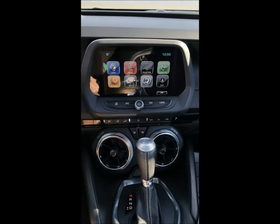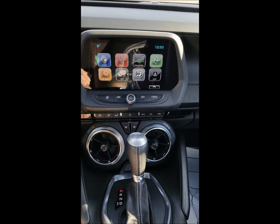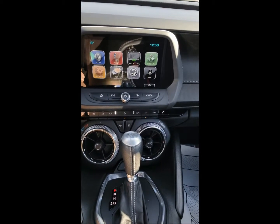Today we are sitting in the seat of a 2017 Chevrolet Camaro SS convertible, and we're going to talk about all the goodies this little car is going to give you in the summertime. We're going to start inside the vehicle by looking at the Chevrolet MyLink Infotainment Center.